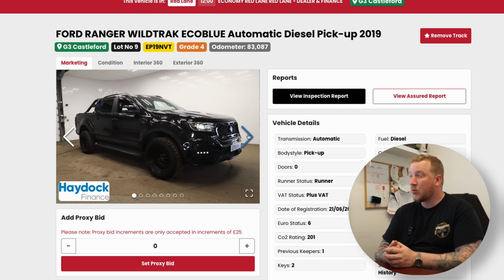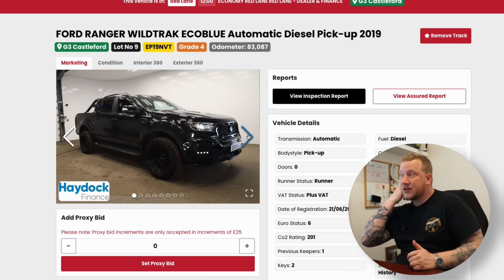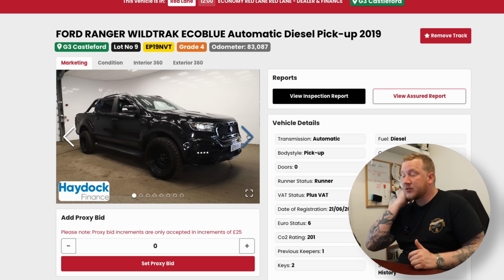So I've spotted something that doesn't come around very often. It's a bit different, and with the way we're trying to move with buying more desirable, less run-of-the-mill stuff, hopefully with better margins, I thought, yeah, this could be something that would do well because they are quite popular. So what we've got is a Ford Ranger Wildtrak Eco Blue automatic. So it's a Ford Ranger pickup. It's 2009 and it's on 83,000 miles.